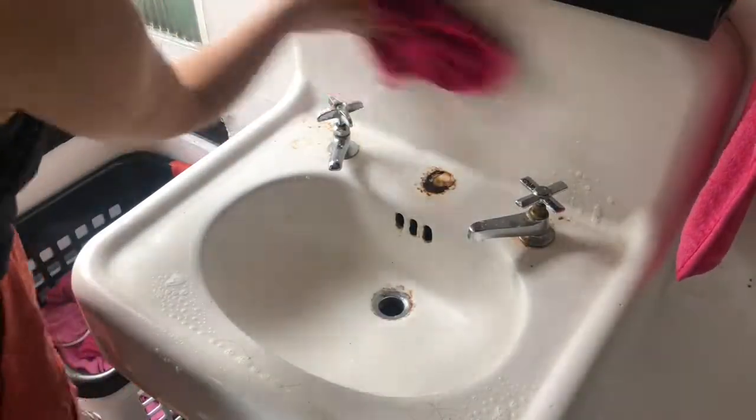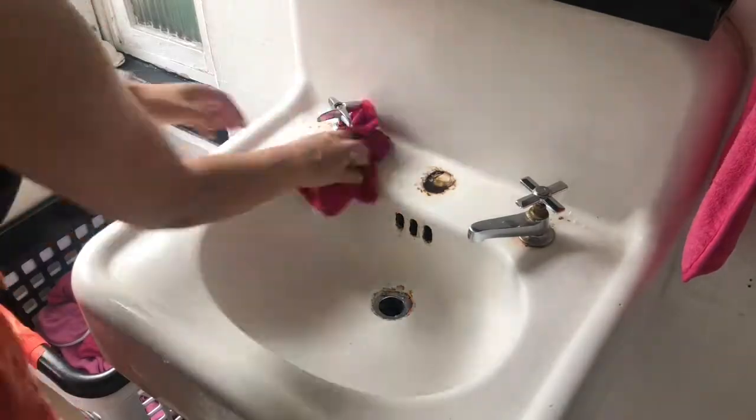Nothing crazy here with the sink. Since I do clean it on a pretty regular basis, it doesn't need too much work.